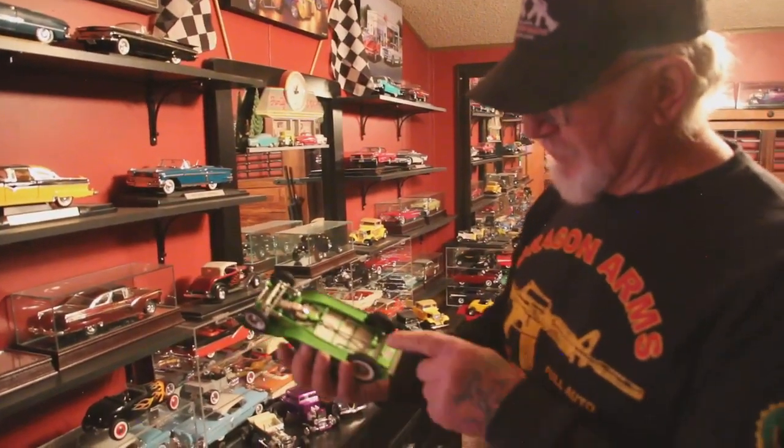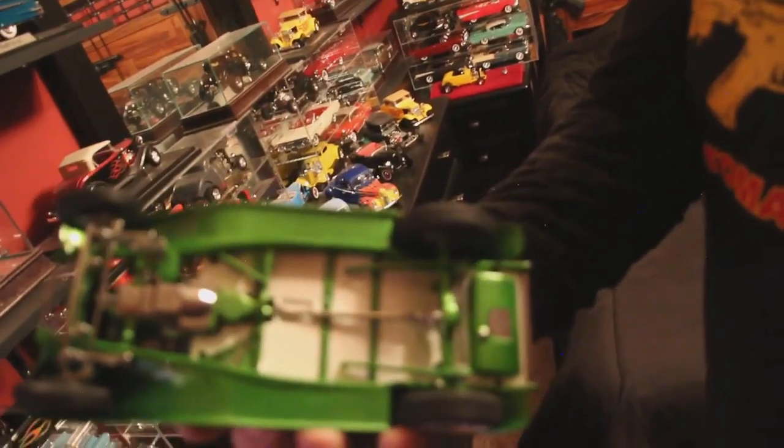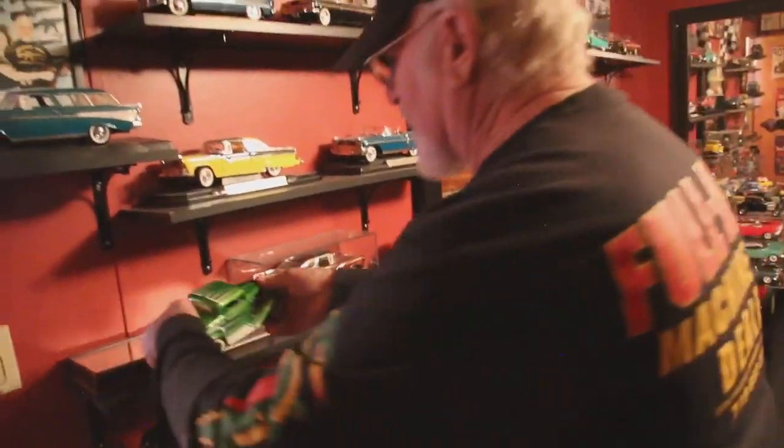I know you can't see it, but underneath here there's serial numbers. And the serial number on here is 2600. And this is probably one of the rarest cars I have.